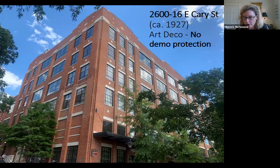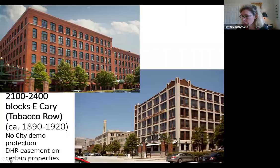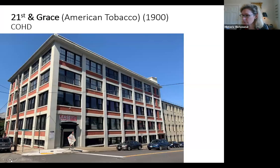Now we're moving into the 20th century tobacco factory development. This is an Art Deco architectural design. There are relatively few Art Deco buildings in Richmond, so this is a really unique and really beautiful building. No demo protections. Again, some more Tobacco Row buildings with beautiful Art Deco on the bottom. No city demolition protections, although I mentioned there's a DHR easement on some of these.